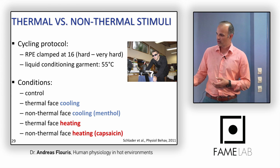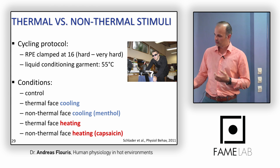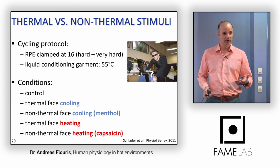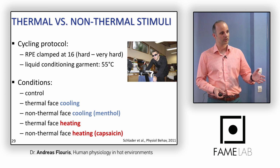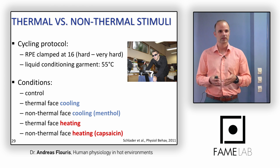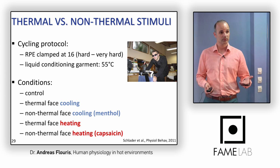They also, on another trial, had the face of the subjects being heated by a fan that was blowing very hot air. And in a final condition, they had non-thermal face heating by applying a cream of capsaicin. So again, the capsaicin activates the TRP ion channels responsible for heat sensation. So therefore, again, in reality, temperature did not change, but the feeling of temperature, they felt really, really hot.